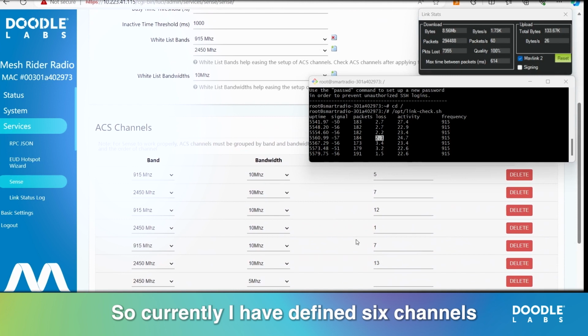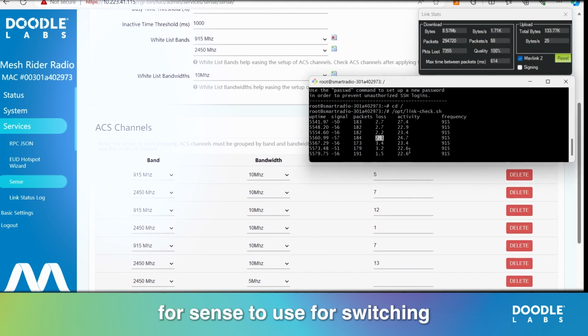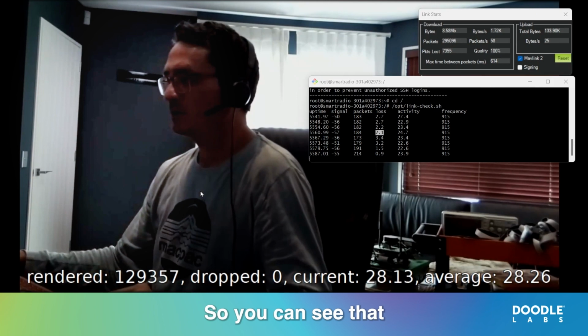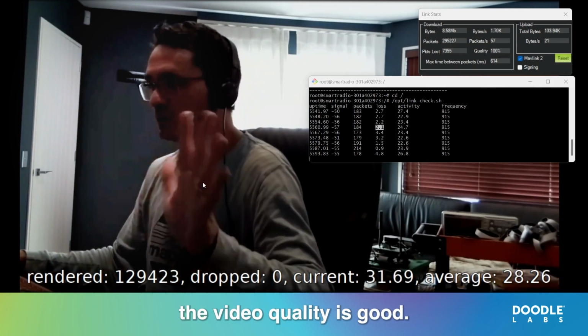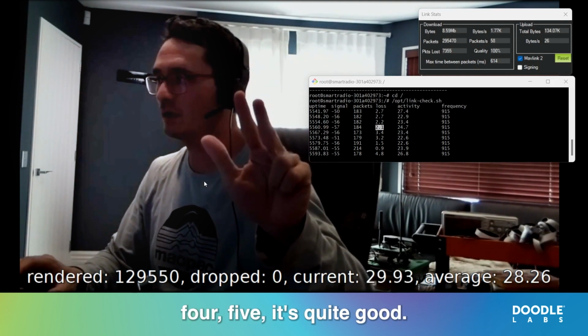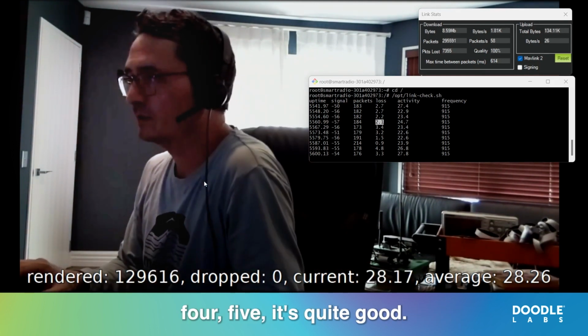So currently I have defined 6 channels for Sense to use for its switching, and I'm using the 915 and 2450 megahertz band. So you can see that the video quality is good. If I look at the latency, 1, 2, 3, 4, 5, it's quite good.